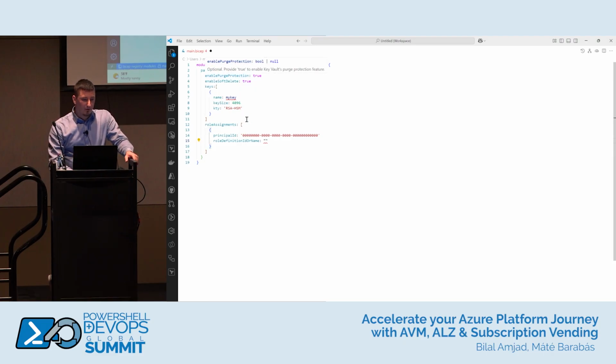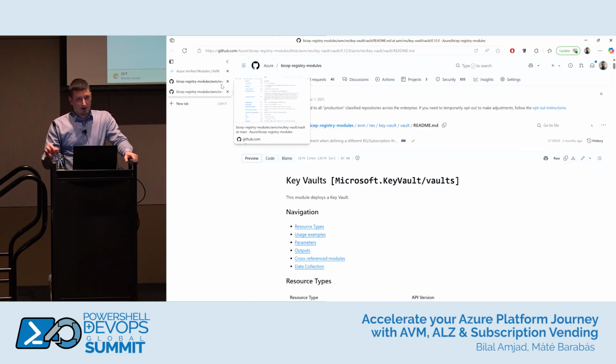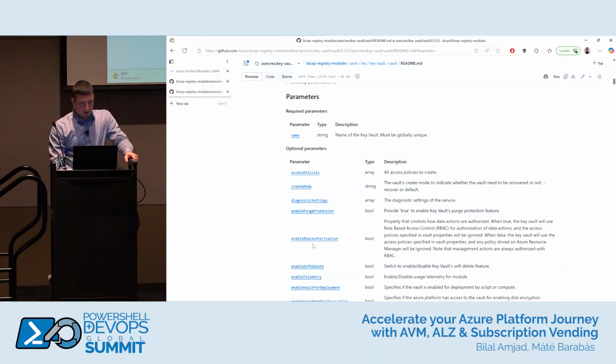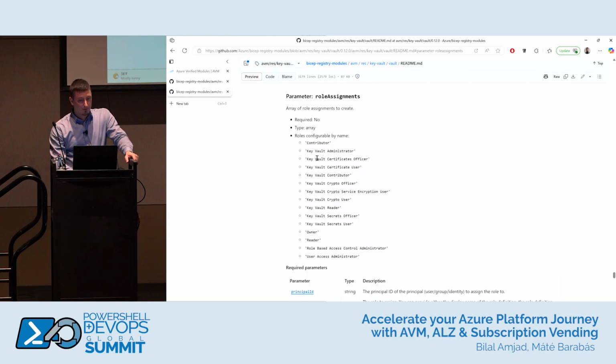Now let me show you something. If I hover over here, this symbolic name that I typed in, there's a link which says view documentation. And if I click that, without leaving VS Code, it opens the correct page where this module is published. This just happens to be the same README file that I just showed you. And in here, there's a parameters section. And as I'm using role assignments, I can easily navigate there and show you that all these keywords are now integrated into this module. So instead of looking up the GUIDs, you can just say key vault reader, key vault secret officer, etc.